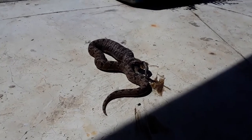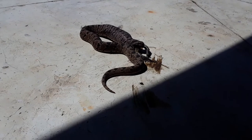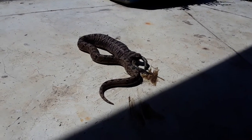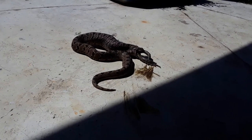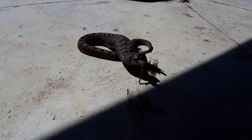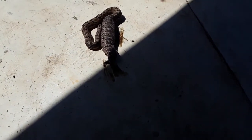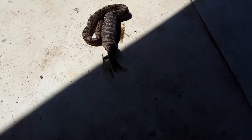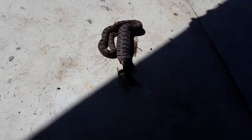Frog is practically all but swallowed up now in this small puff adder, by the looks of it. Quite venomous and dangerous. There he is. Snake's working hard now, getting that entire frog into his body. Possibly a meal for the entire week.